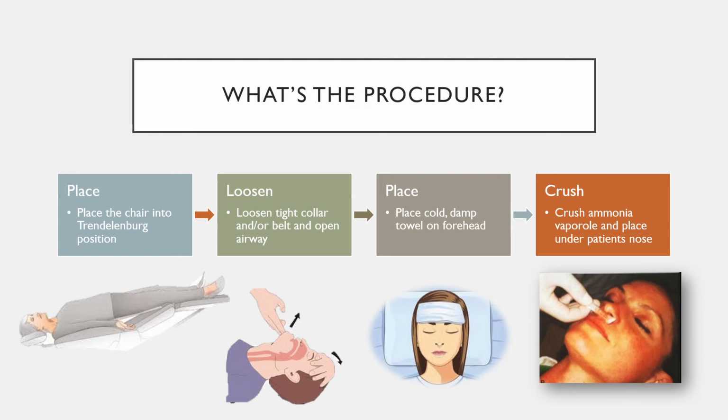First thing you want to do is place the chair into Trendelenburg position. I have trouble saying that, but what you want to do is set the patient where their feet are higher than their head, so you want to lay them all the way back. Next, you want to loosen any tight collars or belts so you can open up their airway so they can get some O2 circulating.